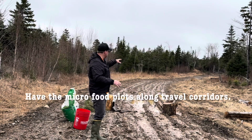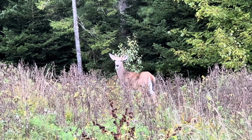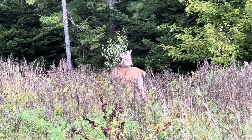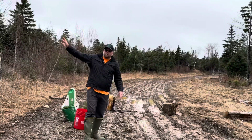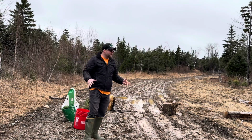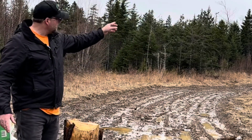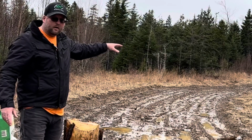So you want to have your microfood plots right along those travel corridors, along those funnels and pinch points and near those bottlenecks and all that sort of thing. So I've got prime buck bedding area out here to my left, prime buck bedding area to my right, behind me, in front of me. There's buck bedding areas all around me here. I've got a stream running through just less than 100 yards that way. I always hang a stand right behind me, right over here, looking over this microfood plot.